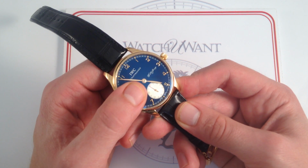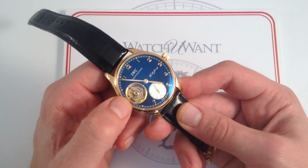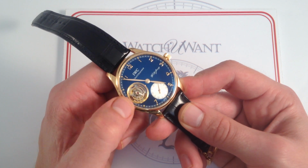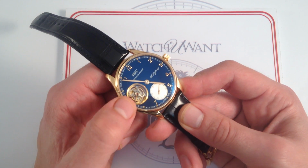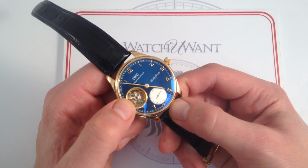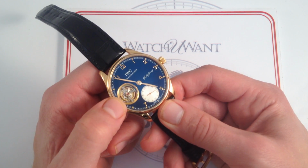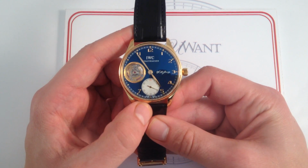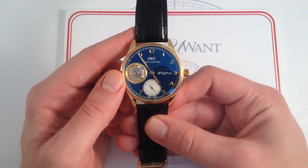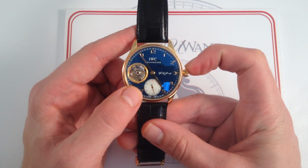But at 9 o'clock, the innovation, slipping out from underneath your shirt cuff in dramatic fashion, the flying tourbillon itself, surrounded by a beautiful matching yellow gold chapter ring. This is the highlight of the watch, and symbolically placed not in the traditional position at either 12 or 6 o'clock, but at 270 degrees, envisioning the watch like a compass, just as F.A. Jones journeyed from his home in Boston to Switzerland, to Schaffhausen, to found IWC in 1868.